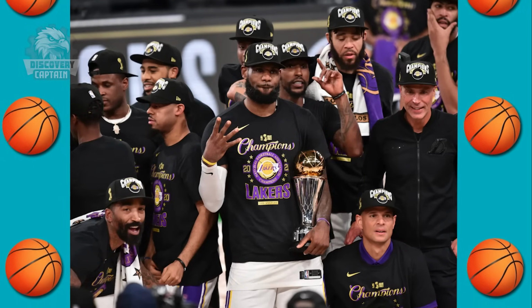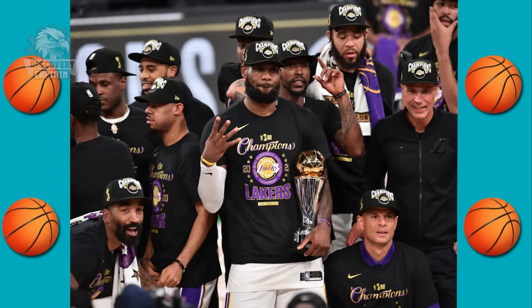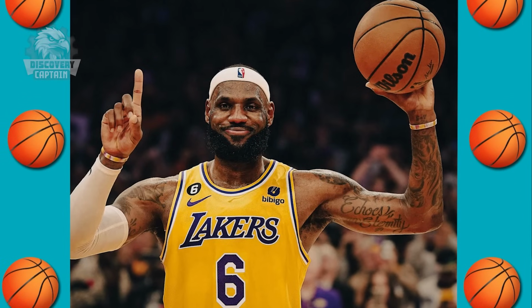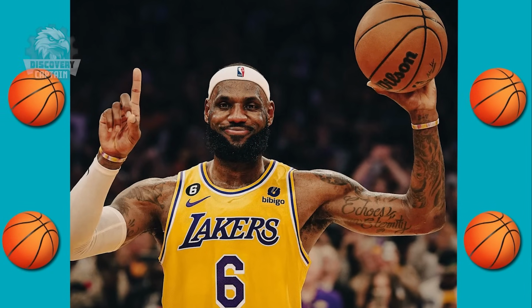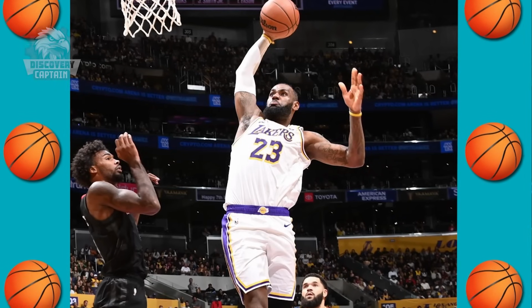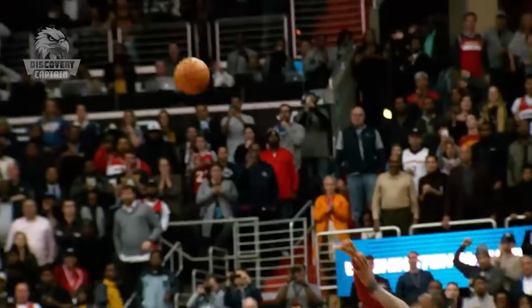Next, we have LeBron James, a dominant force and one of the most versatile players the game has ever seen. With his unique combination of size, speed, and skill, LeBron has consistently been a game changer, achieving multiple championships and MVP awards, and rewriting the record books.